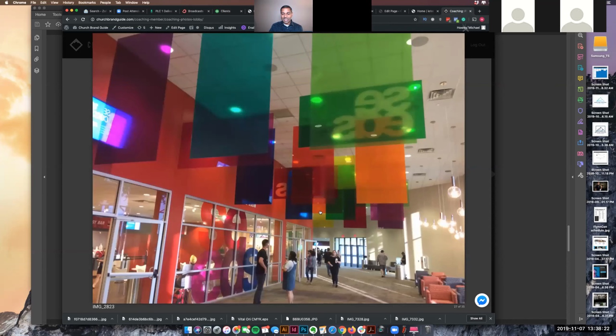This is a great lobby that just has a lot of color and vibrancy to it. So I wanted to show you some of that. It just helps people feel like this is very intentional. They're hanging stuff from the ceiling.